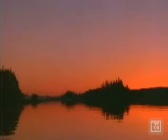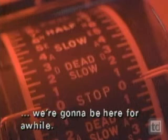Just after midnight on March 24, 1989, a distress call went out from the supertanker Exxon Valdez. Evidently, we're getting some oil, and we're going to be here for a while.